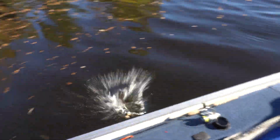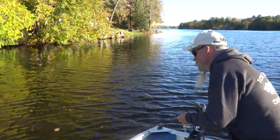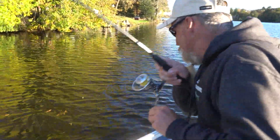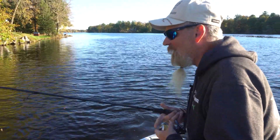Once that water temperature gets in the high 50 range, these fish like to pile on these points because they're getting ready to winter. I got one going here. Here we go. Oh, that's a nice one. And it's all water temperature driven. You see that one popped off. They're not biting it really hard today.